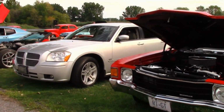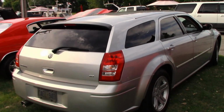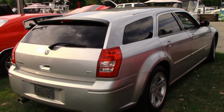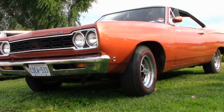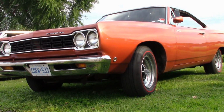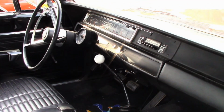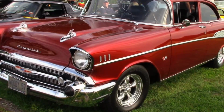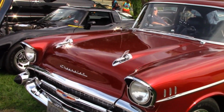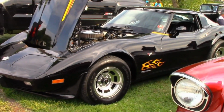Larry wanted a shot of his 2003 Dodge Magnum wagon, only made for 3 years. This may be a family wagon, but it's got a Hemi engine under the hood. Keith was here with his Saskatchewan barn find. Yes, barn finds still are out there. This Roadrunner is powered by a factory 383 and factory 4-speed. Brothers Rick and Don with their cars. Rick's 57 Chevy, and Don's Corvette.